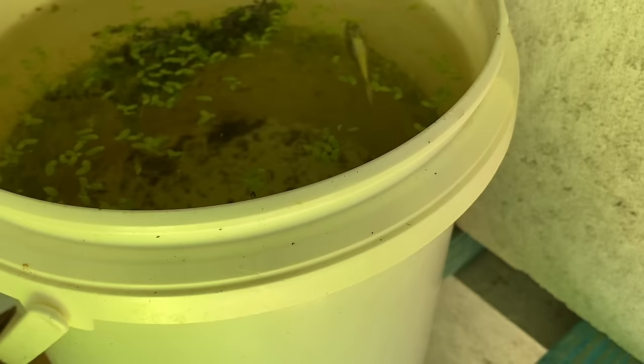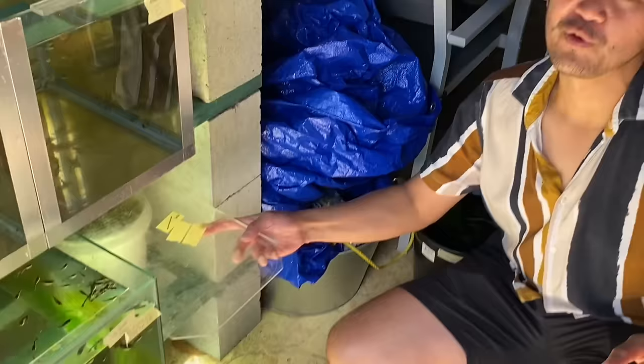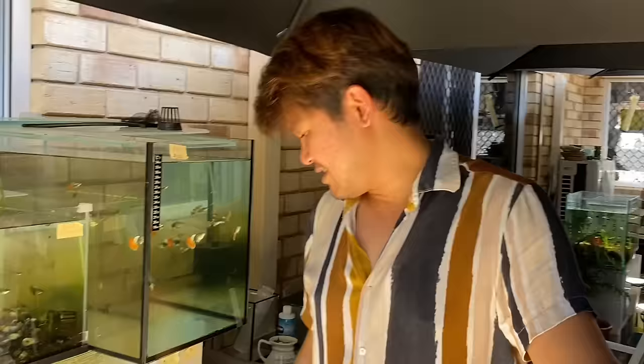Wow. So when you notice that your fish jumped out, the first thing you probably need to do is just try to put it back to the water to see if she still survives. That one I'm lucky that she still survived. They're so super hardy.